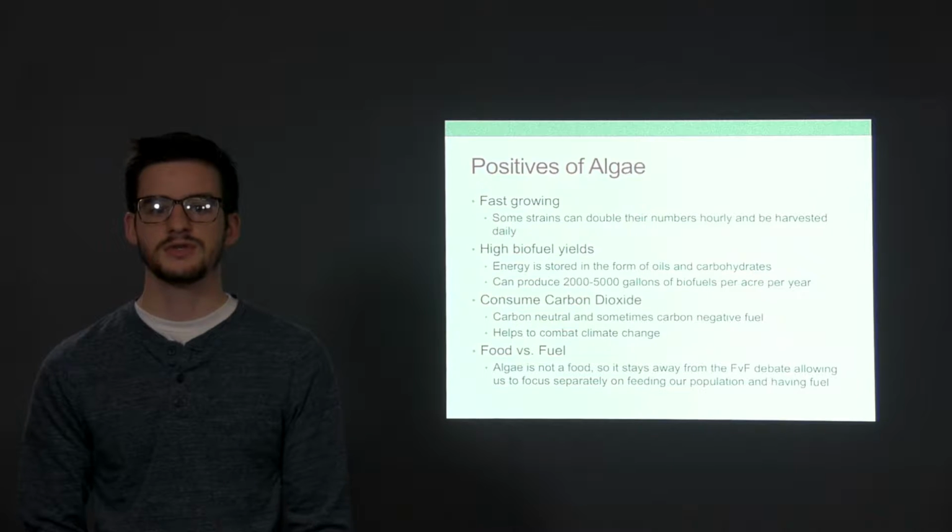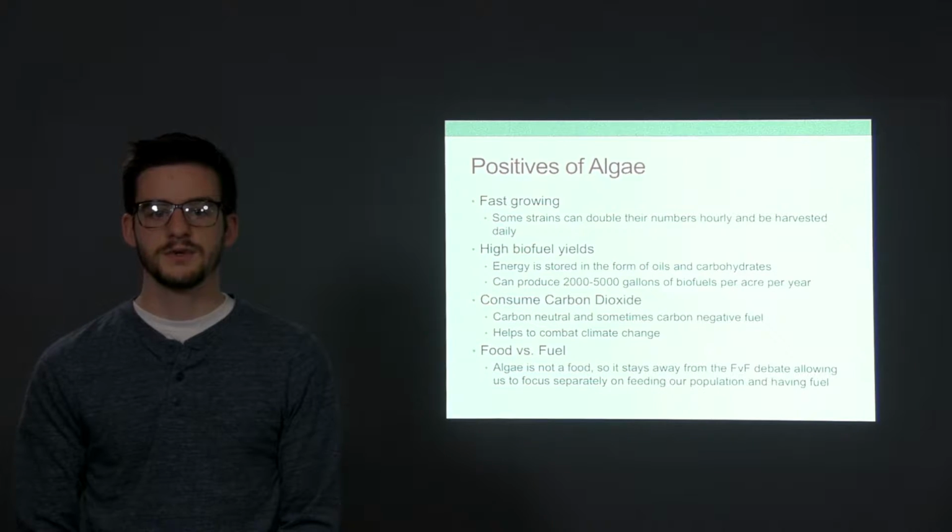Algae also consumes carbon dioxide while it's growing. So it is a carbon neutral and sometimes even a carbon negative fuel, and this will help to combat climate change. Food versus fuel. Algae is not a food, so it stays away from the food versus fuel debate, allowing us to focus separately on having fuel and also having food for our growing population.